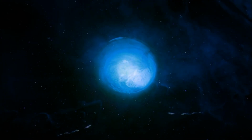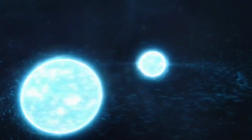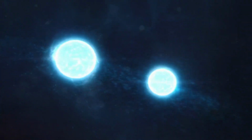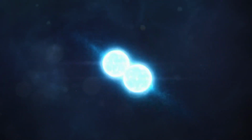It could be created in rare energetic events. In the collision of two dead stars, white dwarfs. A white dwarf star is a star that didn't have enough mass when it died to actually become a supernova. It just sort of cools off as a dead little cinder. But what if you have two white dwarfs that are orbiting around each other? And as they come closer and closer and collide, all of a sudden now you have enough mass to actually kick a supernova explosion off.